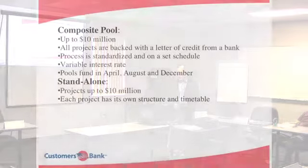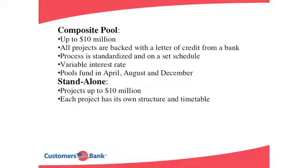So here's what's called a composite pool. The composite pool is basically the bond issuance. The bottom, the standalone, that's where you go through a bank, and the bank actually does it as what's called a bank note. Okay?